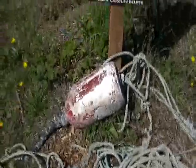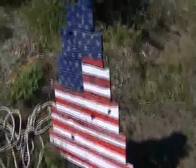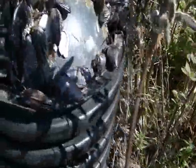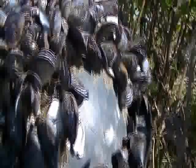Sorry about the wind, so I'm not going to talk much and just let you enjoy the scenery on this path. Here is a horse made out of driftwood.